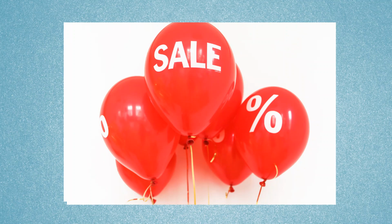So the last thing that we're going to do is look at maximizing seniors discounts. On this piece of paper, I've got a whole list of discounts that are offered. Some are advertised, some aren't. So let's just go through them real quick.